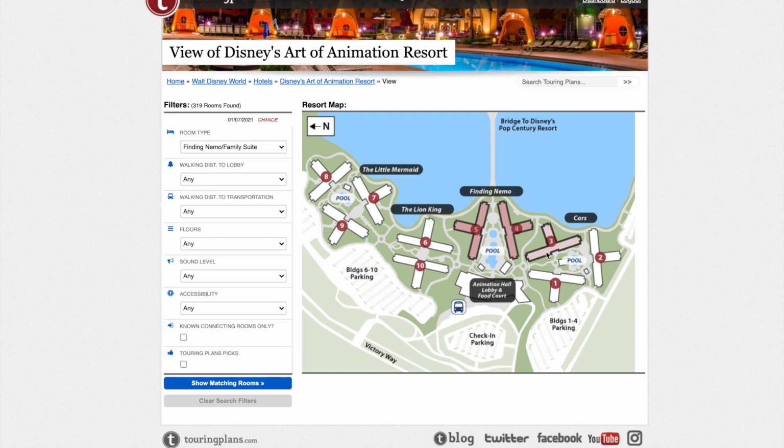But personally, if I were staying at Art of Animation, I think the theming is really a part of the experience. So I know for us, if we were ever to stay in a family suite at Art of Animation, our son would absolutely want to stay in a car suite. No question, that's where he would want to stay. So we would book the car suite. Even if it were cheaper to book that family suite category, we would want to guarantee that we were in the car section. So we would book that category.